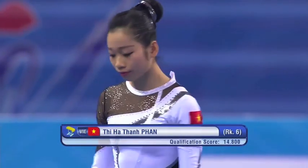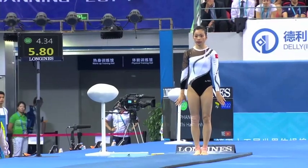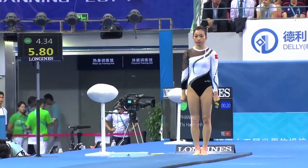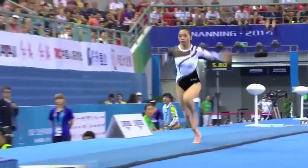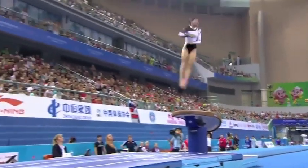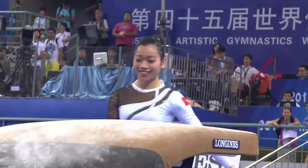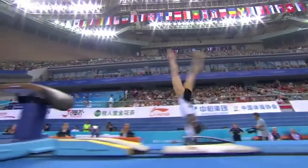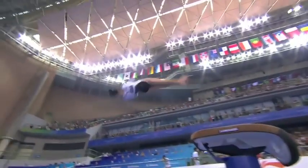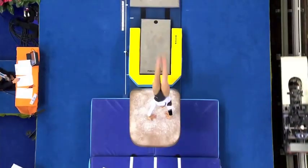So next a vault from Vietnam. Thi Ha Phan to her first vault. 5.8 in the difficulty. High into the double twist in Yurchenko. Big step on landing. Yes, strong attack. Another well-flighted move, but she was a bit slow with the twist.